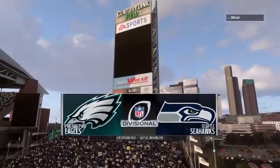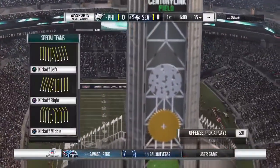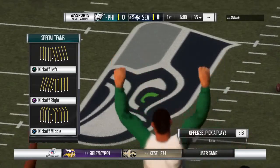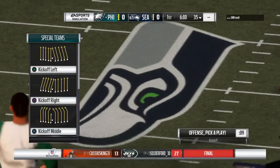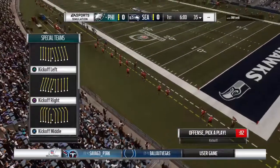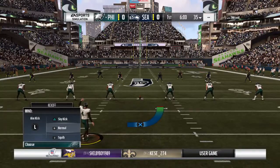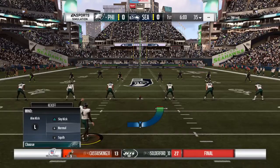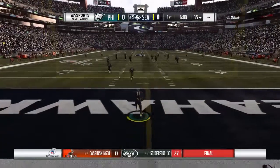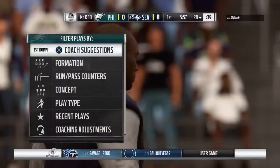Our west, you get a look inside CenturyLink Field here in Seattle. Coming up, an important divisional round matchup in the NFC between the Philadelphia Eagles and the Seattle Seahawks. One of two spots in the NFC title game awaits the winner here as we're underway in the divisional round of the NFL playoffs. This will be taken to the back of the end zone. And the decision to bring it out, a good one, as he's up a yard or two.